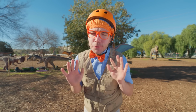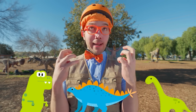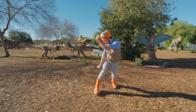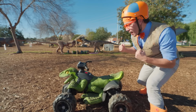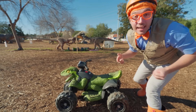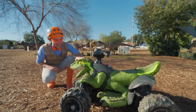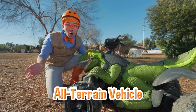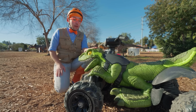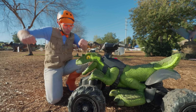That Triceratops scooter was really fun, but this vehicle is even faster, even cooler, even more dinosaur-y. Woo, look at this. Whoa, check it out. It's a dinosaur ATV! And it looks like this dinosaur ATV is a type of raptor. Whoa, see him? Hello, little raptor. Aw. Yeah, and raptors go really fast, just like an ATV. Hey, did you know that ATV stands for all-terrain vehicle? Yeah, so you could drive this on the sidewalk or on dirt and mulch. Yeah, I think we're gonna go zooming through the dirt.